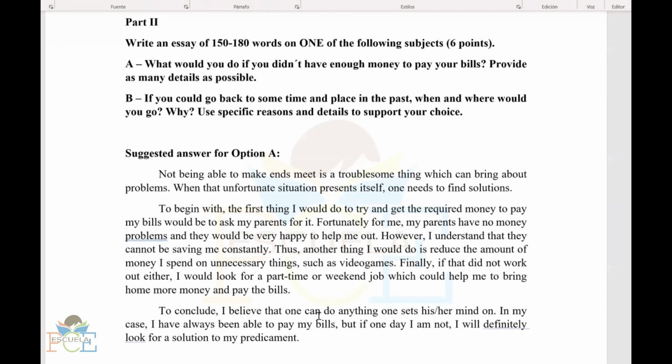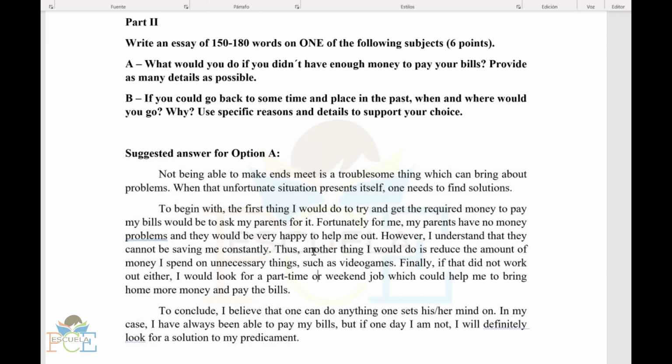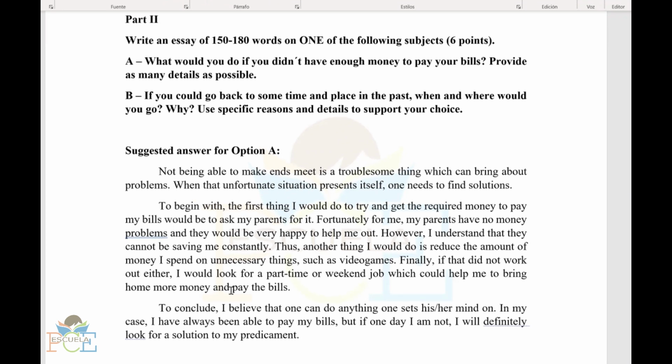So that would be a suggested answer for option A. It doesn't mean this has to be the correct, only valid answer. This is just a suggested answer. How many words? In this case, 177. So we are within the word limit. Overpassing the word limit shouldn't be too much of a problem, but I would advise not to do it. And if you do, don't overpass it by more than 10 or 15 words. But nice organization, coherence, we're answering the questions, we're doing everything they ask us to do. So this should be a nice answer.